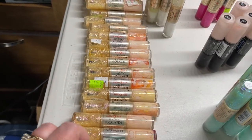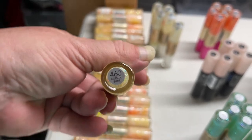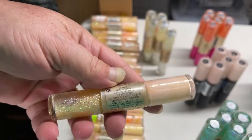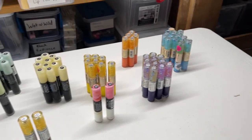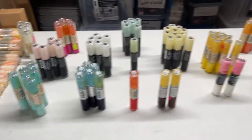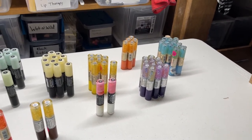And I had to lay these down. They would not stay standing because I kept shaking the table. Number 460, Celestial Shine. That's a pretty spring color. But so far, that is my variety of Revlon. I have not scanned them in yet. Fixing to scan them in and start making the listings.